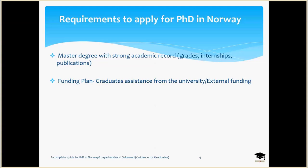The second most important thing is a funding plan. In order to get admitted to a PhD program, the applicant may need to secure funding in advance or apply for it alongside the main application. That means funding is an essential requirement for acceptance to a PhD program.